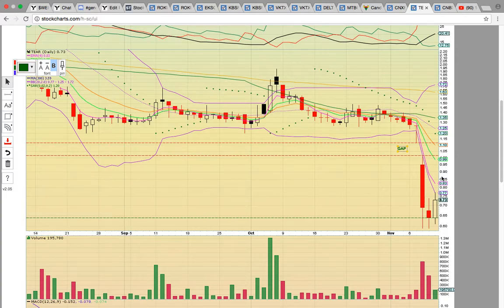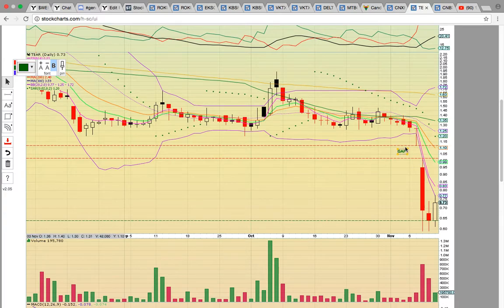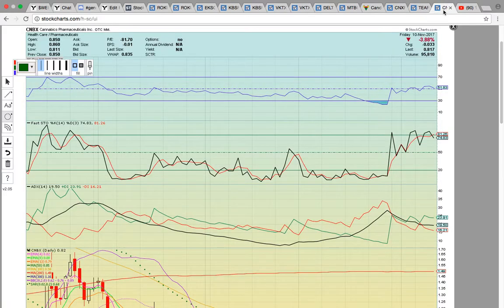Now you can see the candles working their way back in to test this EMA 4 at 83. That's going to be the next resistance level to break. If it can close above that, then it might work its way back up to the bottom of the gap. If it fails to break EMA 4, that's going to signal more downside risk. So keep an eye on it. Once again, this looks like another bullish engulfing reversal pattern following what looks like eight red candles in a row. So keep an eye on TEAR next week.